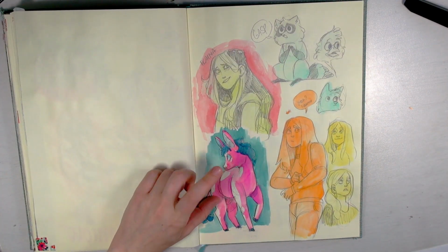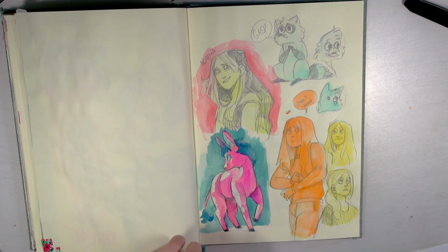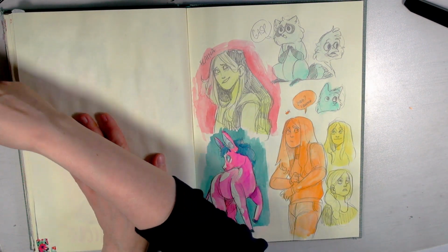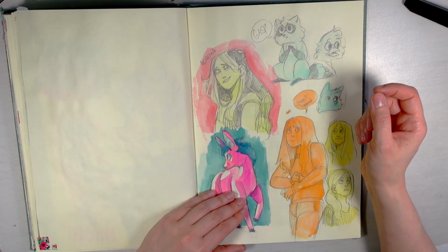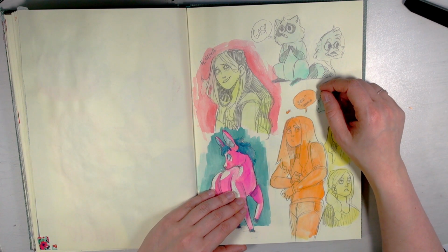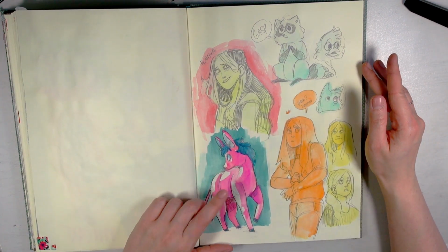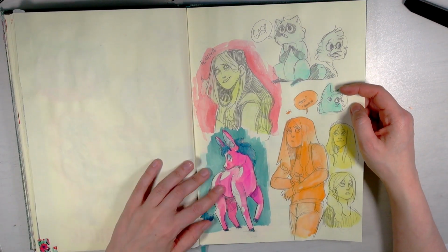Amazing. I really like this guy. He looks very cute, I think. I colored him with water-based markers like these. I just drew on a piece of plastic and then used my water brush. The brushes that have the little water compartment. And then I picked up the dye from the plastic, and then I colored it with this.